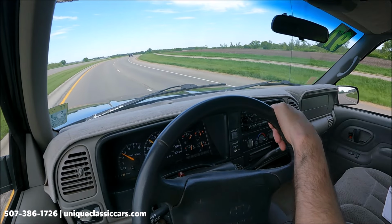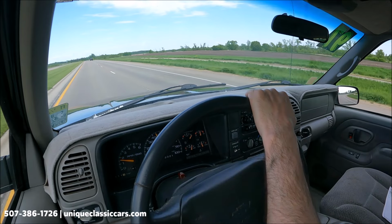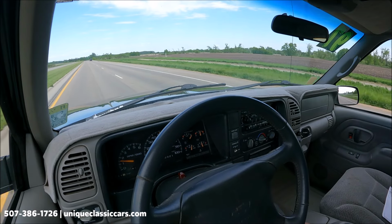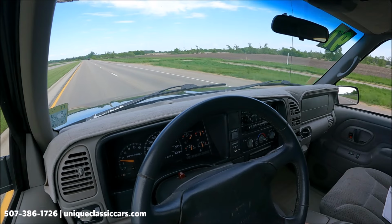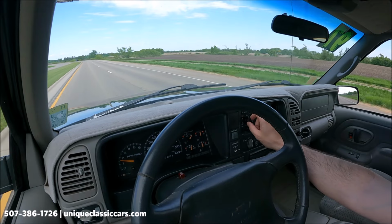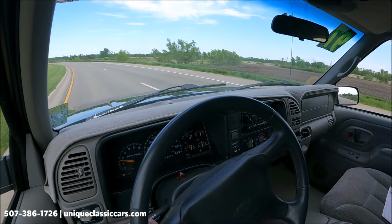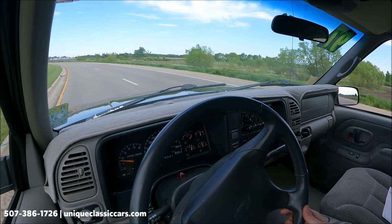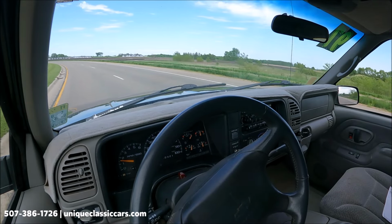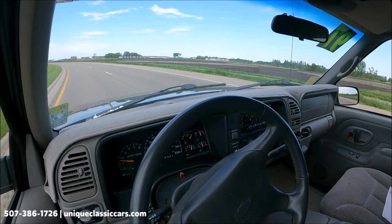Our fuel tank is reading full. The battery charging over 14, the oil pressure almost 60, and the temperature 180. That all looks great. Factory tachometer and speedometer working well. Factory stereo works well. AC is blowing cold on this truck. I just pushed the cruise button and cruise control is functional. We have overhead lighting and storage.